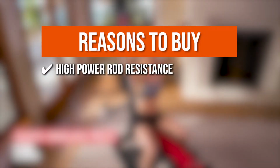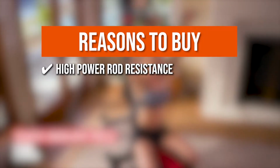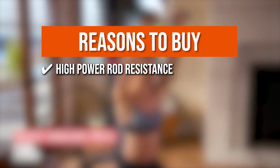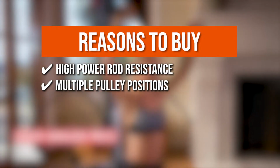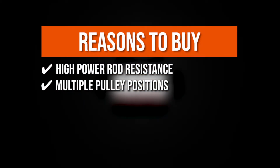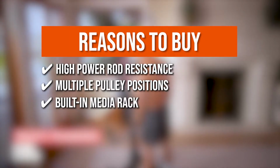High power rod resistance. With a resistance of more than 200 pounds, you'll feel like lifting free weights but without the inertia associated with them. Multiple pulley positions. This allows you to change the angle of resistance with ease, which enables you to increase the effectiveness of various exercises. Built-in media rack.